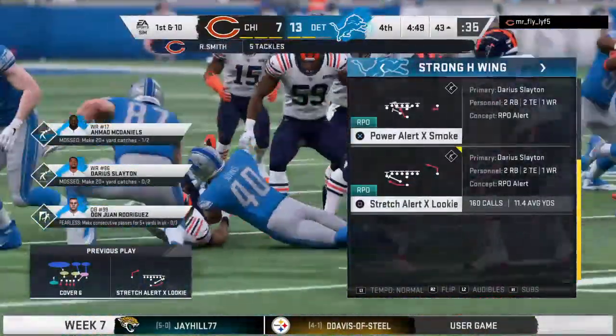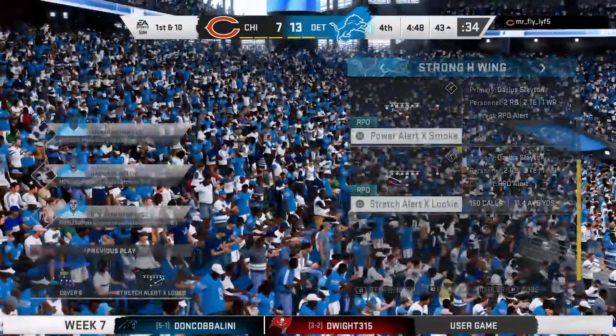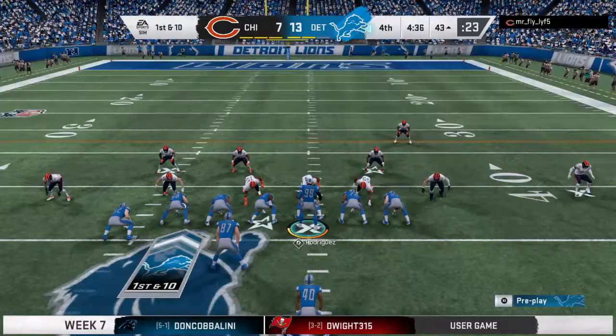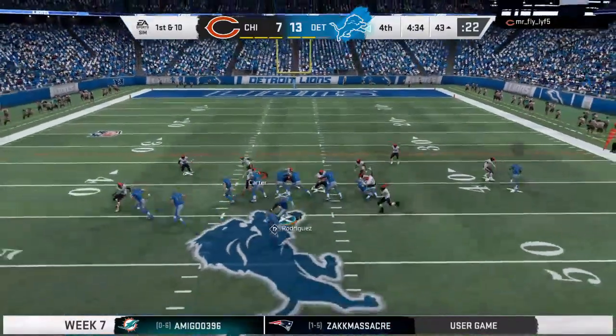He's still rumbling, isn't he? Still looking fresh in this one despite the heavy workload. But you and I both know, well conditioned, and he did tell us that he thrives on being at his peak late in ball games.